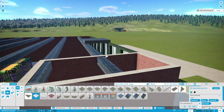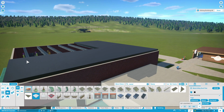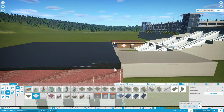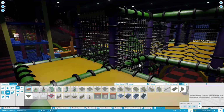Then I wanted to just get a fairly basic roof here. Went with black so that it would match with the sort of rustic color of the building. Filled that in. Again, walls hadn't matched up perfectly, so I just put in an extra piece of roof here just to cover that section.